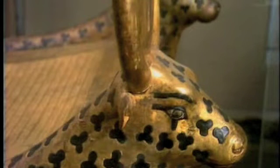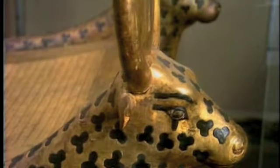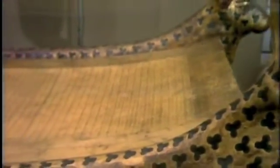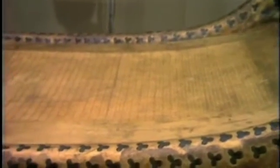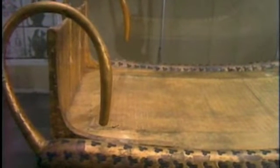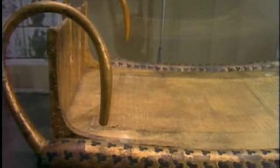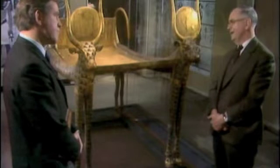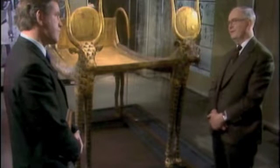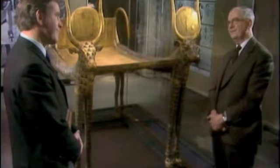Anyhow, now that we know who the cow was, the purpose of the bed becomes clear, because pt4 was the form of Hathor, on which the king, the sun god, when he ceased being king on earth, mounted to heaven, rather like the chariot of fire. And so Tutankhamun, no doubt, hoped that he would rise to heaven lying on this bed.